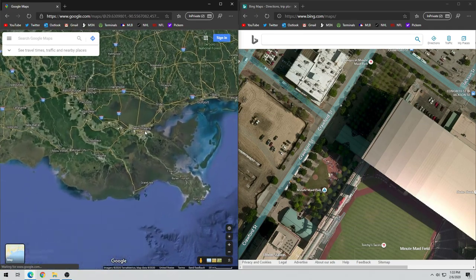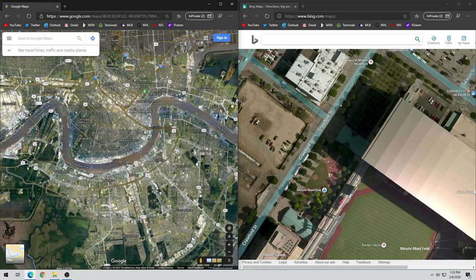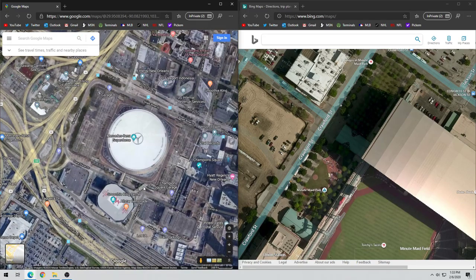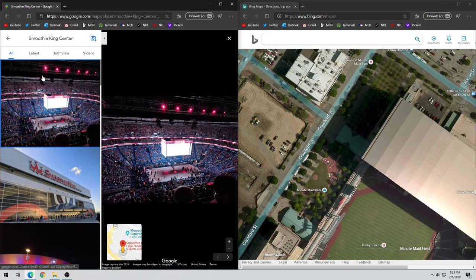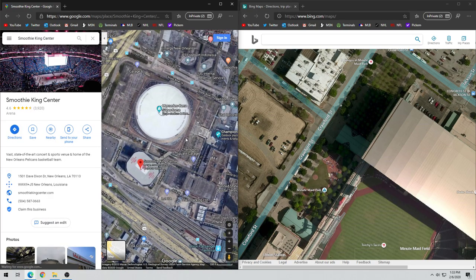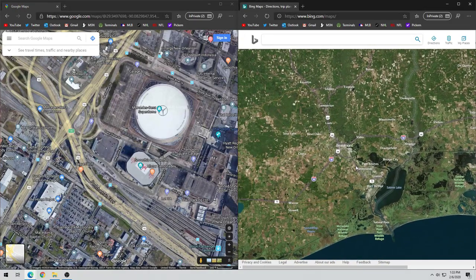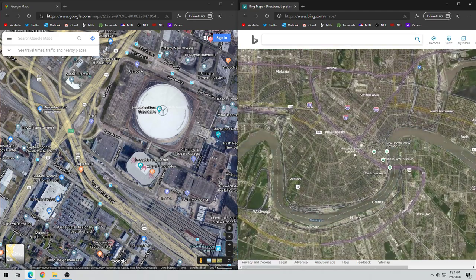Let's go over to Mercedes-Benz Stadium, I think. I don't know, there's so many Mercedes-Benz Stadiums now. You got one in Atlanta, you got one here. The Superdome, there it is. The Smoothie King Center? Who plays there? Oh, the Hornets? Or whatever? I don't know much about basketball. That's a sport I just cannot get into. Alright, let's see. Come on, Bing. You need to start coming back or else this is just falling apart for you. It's just falling apart.